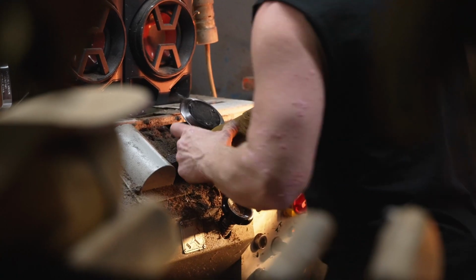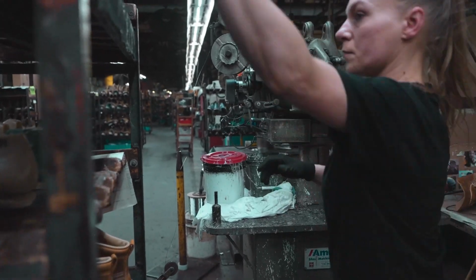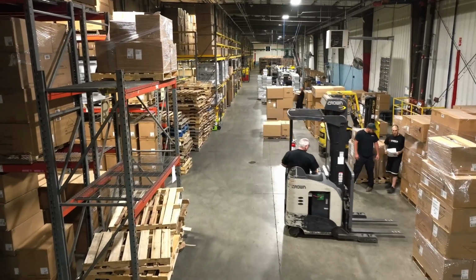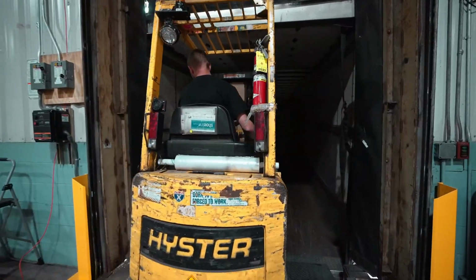More shots of boot assembly and factory shipping. Even though our lines do include styles that we import from other countries, we will continue to make boots here and offer unique quality footwear for every job, every worker, and every personal preference that each of you have.